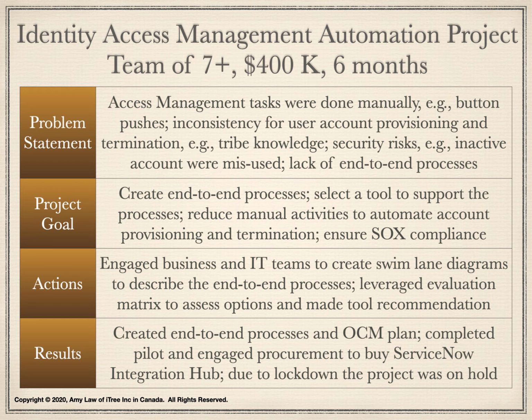Due to the COVID pandemic, the project had to release the contractors, including the project manager and technical writer. As such, the project was put on hold in the middle of the project execution.